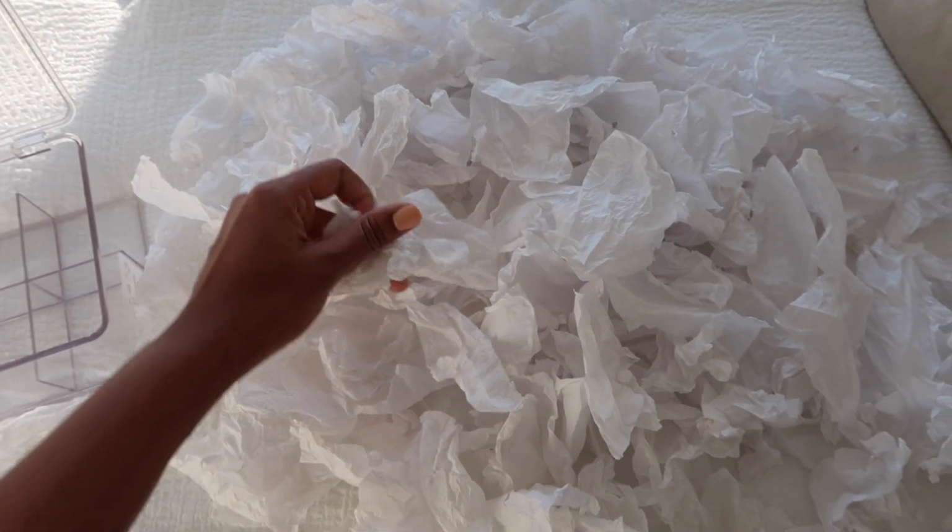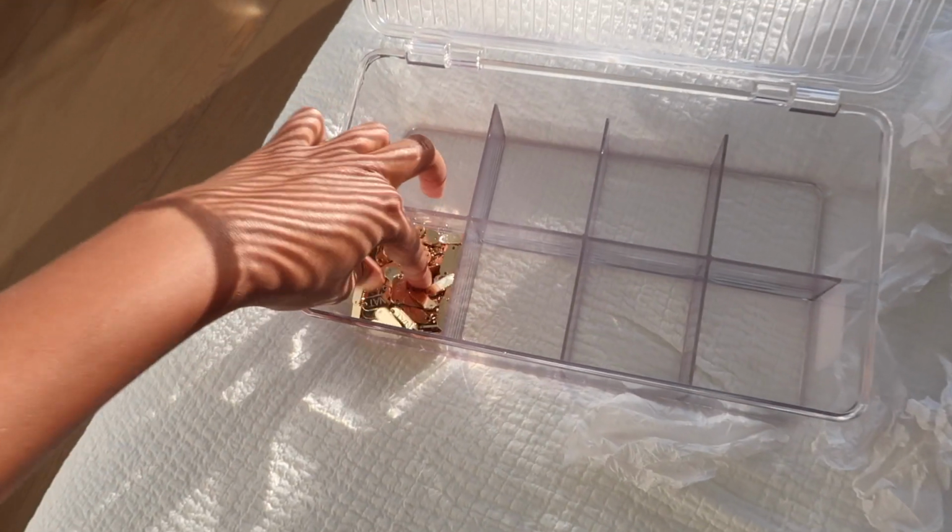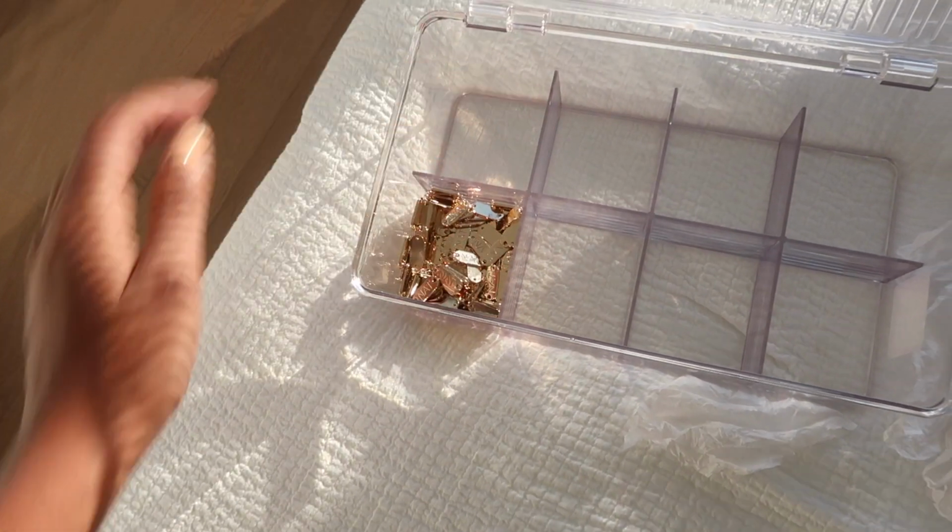Oh my god. So they were individually wrapped. All I hope is that there's none missing and all of them are here.